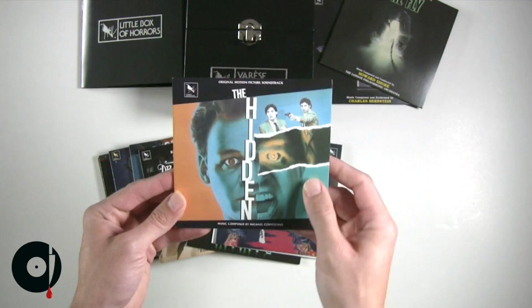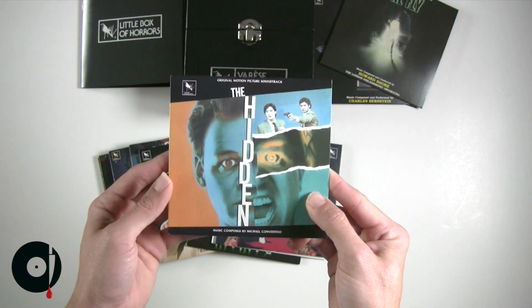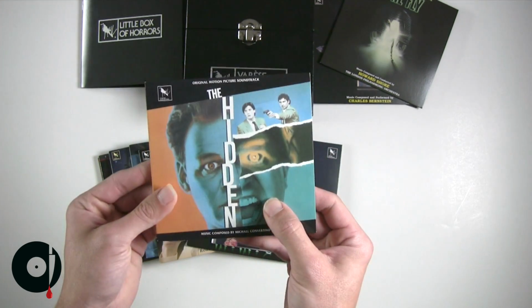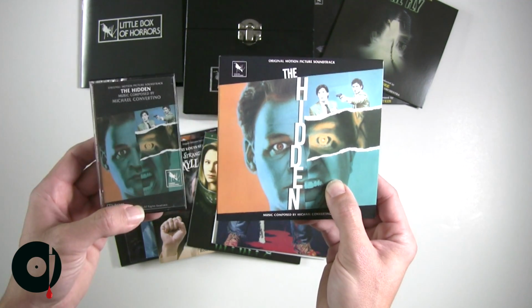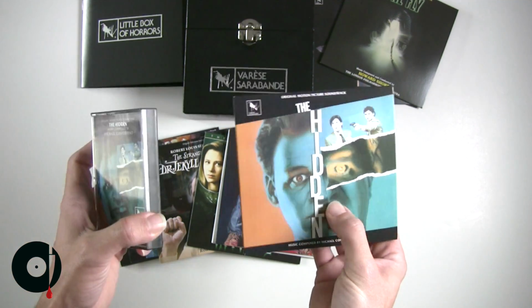Then we've got The Hidden. This is the Jack Sholder film with the Michael Convertino score. I don't have the vinyl of this one, but it is pretty similar to the cassette here, and that's the poster art from the film.